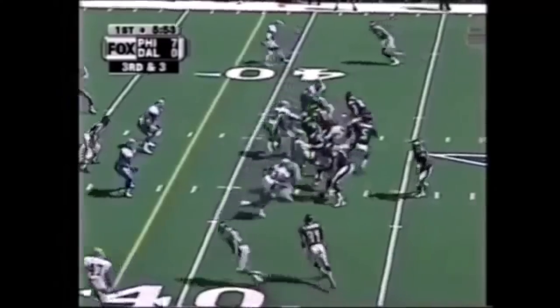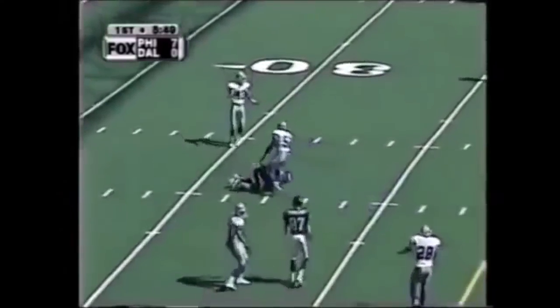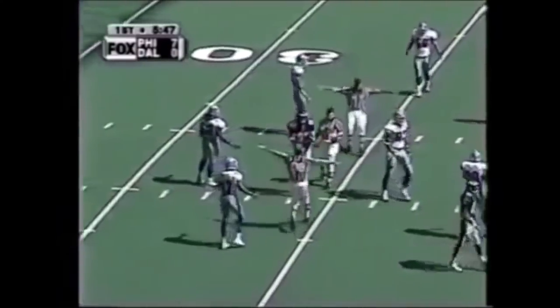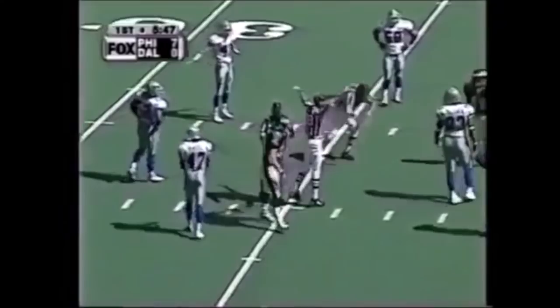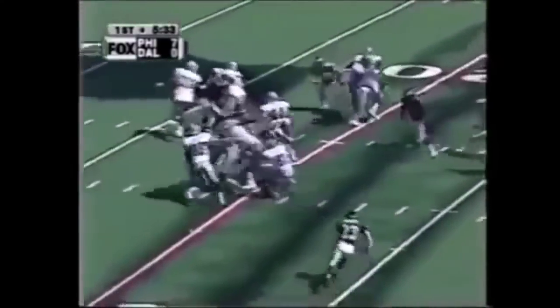3rd and 3. Here's McNabb. That ball hit the ground first. Caught it on the hop to Chad Lewis, and the Eagles are going to have to punt.